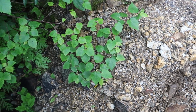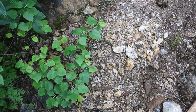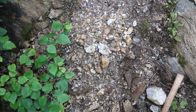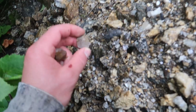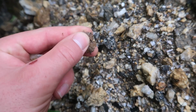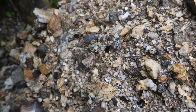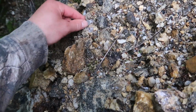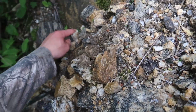This is one of the holes that I dug a while back, and I found a pegmatite with some really nice clear quartz in it. So I thought I'd come back to it and see if I could find any more cuttable pieces. Like this one right here, it looks pretty glassy. And yeah, just make some pretty cool cabs and whatever for jewelry and stuff like that. So yeah, hopefully there's some pretty nice chunks left in here still.